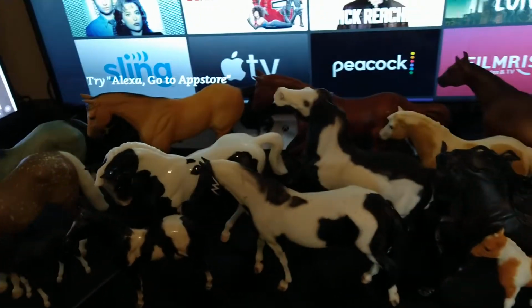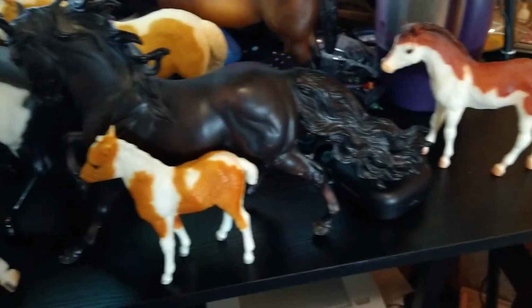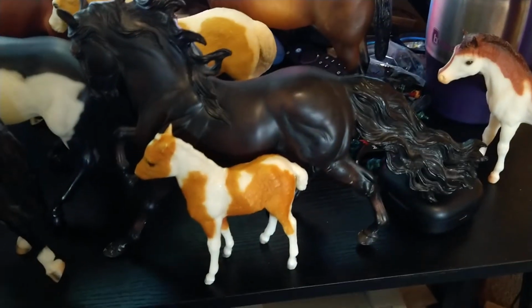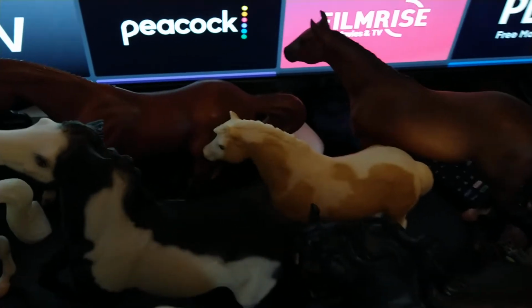But I think I counted a total of 36 Breyer horses, and only one of the baby horses has a chip on one of the hooves, but the rest are in excellent shape.